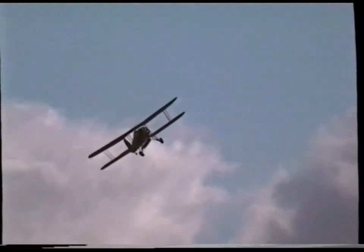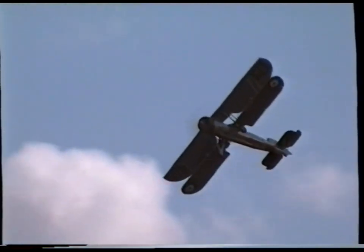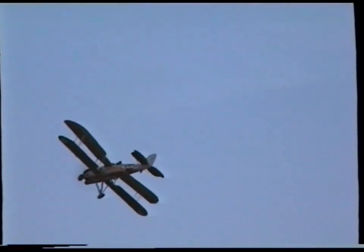The Swordfish. Incredible machine, still in service. In 1940, the previous year, it sunk the Italian fleet at Taranto, thereby giving the Japanese the idea for Pearl Harbor.